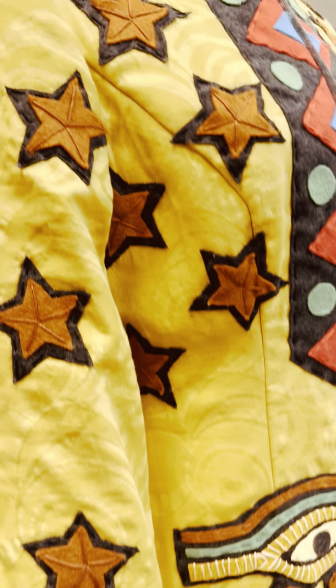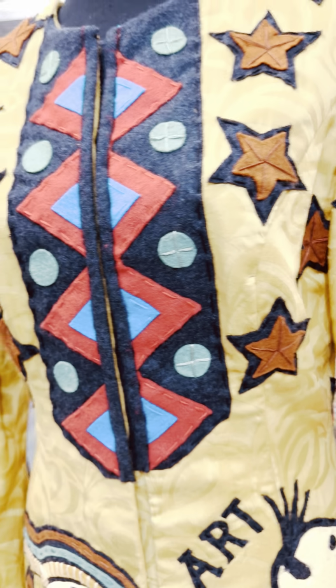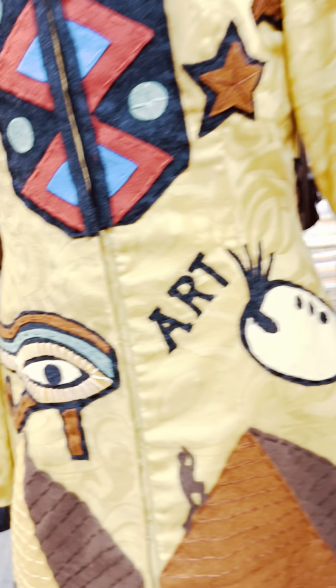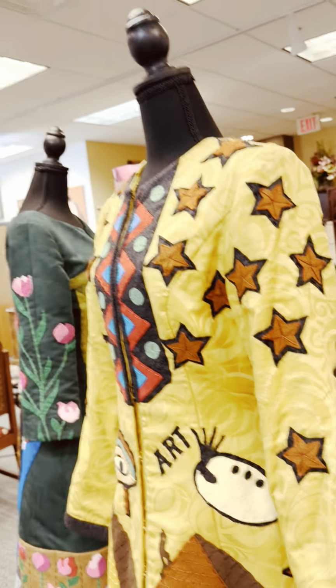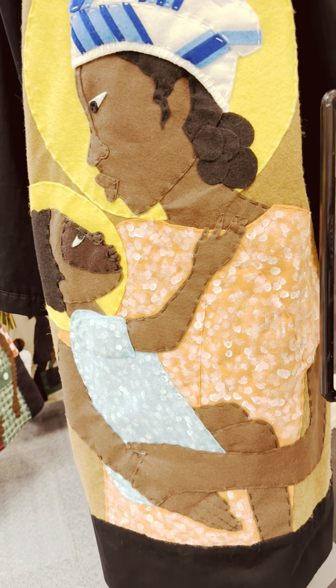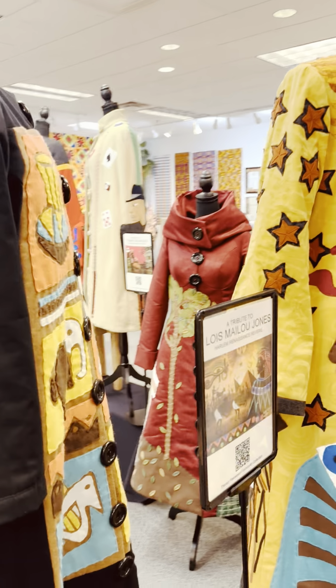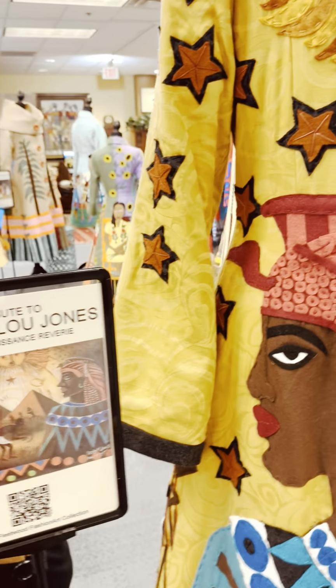Now here's another amazing piece. Look at this one. Look at the workmanship, the craftsmanship. Look at this. Egyptian art. Look at this. I'm going to show you this from behind because it is so stunning. I'm going to move around, but here we have Elizabeth Keckley. Look at this work by Elizabeth Keckley. Beautiful. Mother and child. Absolutely stunning. Absolutely stunning. Look how detailed this piece is.